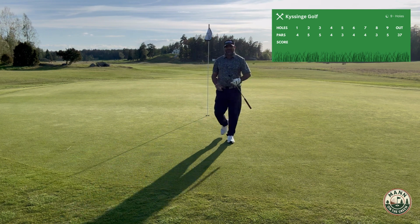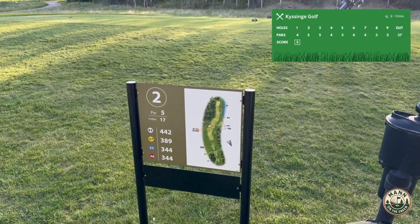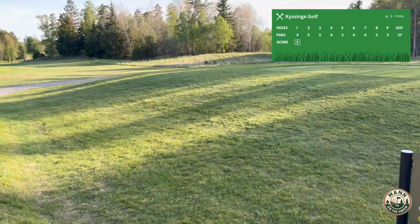Not a bad bogey. I'll play hole number 2, par 5, stroke index 17.